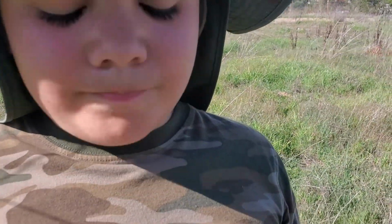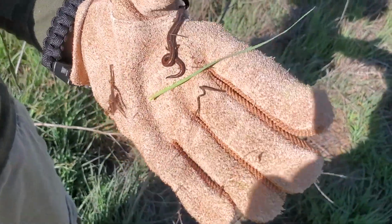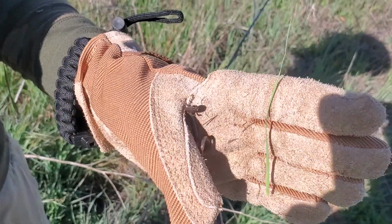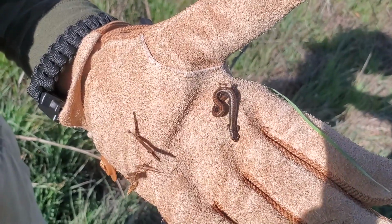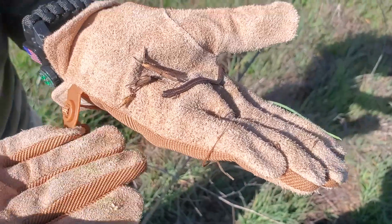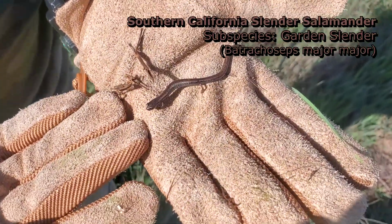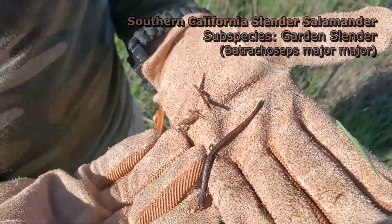Awesome. And this is one of several slender salamanders seen today. It's got a cool little line down its back. There's a lot of different subspecies of these, or some of them have been elevated to full species now. But it used to be a garden slender salamander. Who knows what it is now? Nice find. Put him back.